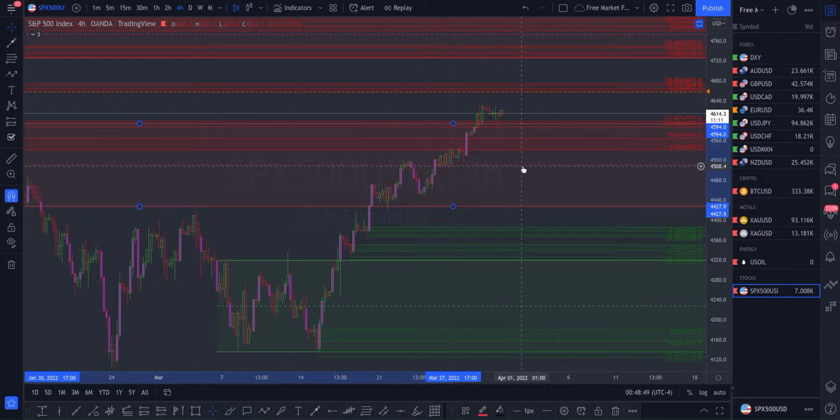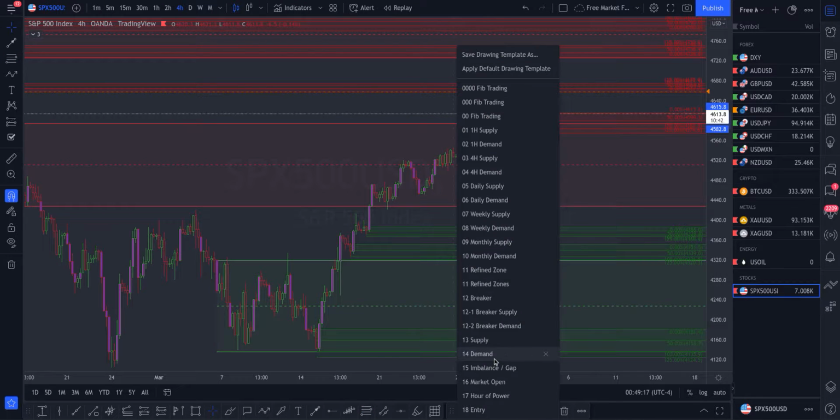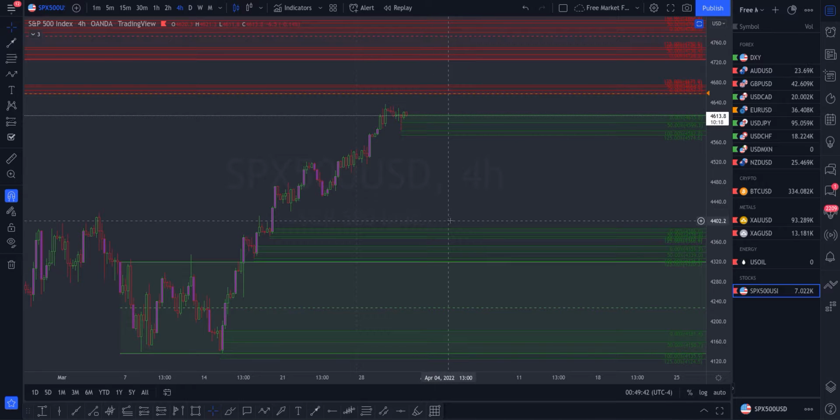This institutional distribution has been taken out again, as well as this 4-hour demand. It has been taken out. So I'm gonna update this institutional zone, but in the meantime, guys, we do have this transitional demand right here that we could see this pair trade off of and push up, okay, into some of these supply or institutional distribution before we go ahead and see that tapering off, or that distribution of this pair. So only time will tell.